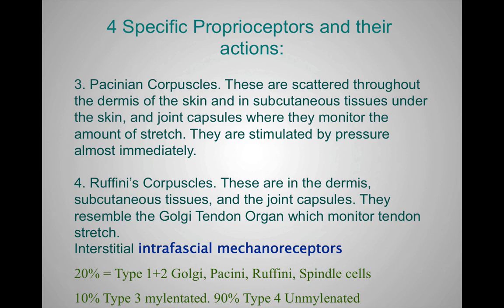Pacinian corpuscles, these are scattered throughout the dermis of the skin and in subcutaneous tissues under the skin and joint capsules, where they monitor the amount of stretch. They are stimulated by pressure almost immediately. And Ruffini's corpuscles, these are in the dermis and subcutaneous tissues and the joint capsules. They resemble the Golgi tendon organs, which monitor tendon stretch.